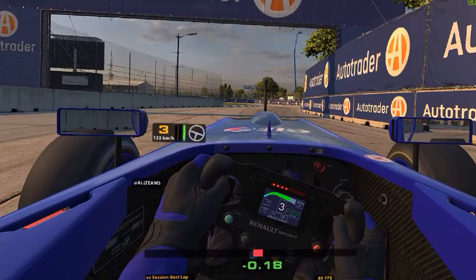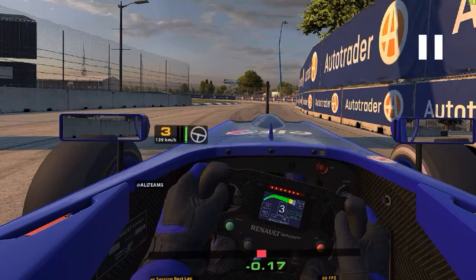Then when you get here on turn 8, this is also a bit challenging. You want to start braking at the second kink here. You see there's one kink here, and then a second one here, and you want to start braking here. It has to be a light, short brake, because what you want to do is throw the car into the corner at the fastest speed possible. Just lift and let the car in. Don't touch the brakes, don't touch the accelerator.